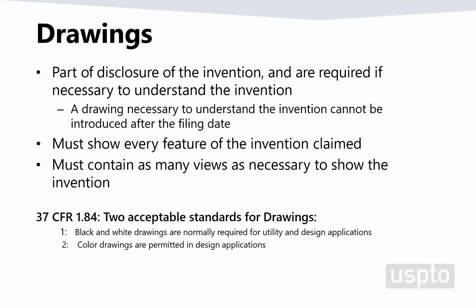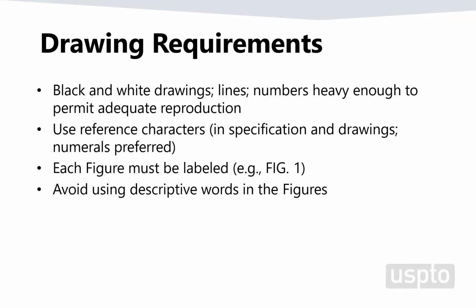Drawings must show every feature of the invention that's claimed. So basically, every part that you're claiming must be shown in the drawings. And the drawings must contain as many views as necessary to show the invention. At the bottom, it says two acceptable standards, black and white. Those are the most common type of drawings, but color drawings are permitted in design applications. Again, black and white drawings with lines and numbers, not too heavy, to permit reproduction or copies.